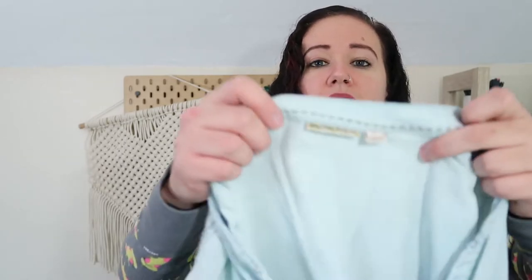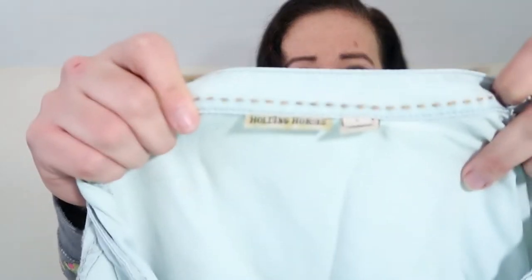I was just really excited about this one. I don't find much Anthropologie when I go to the bins, and I had never found this brand before, even outside of the bins, so I was excited to pick it up. This is Holding Horses, and it's a size small. It's like a chambray style top, but the back has some lace on the bottom. I thought that was really cute.